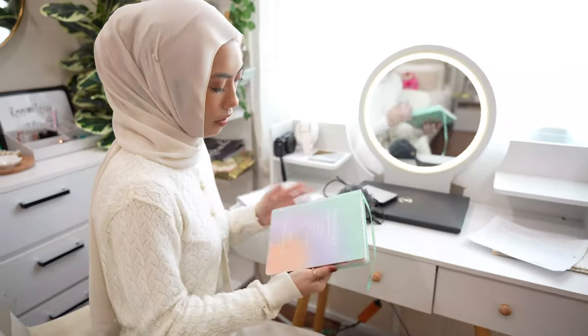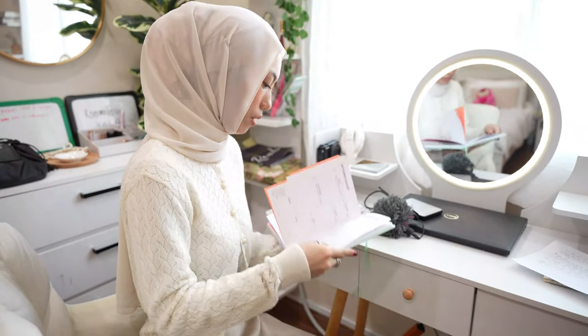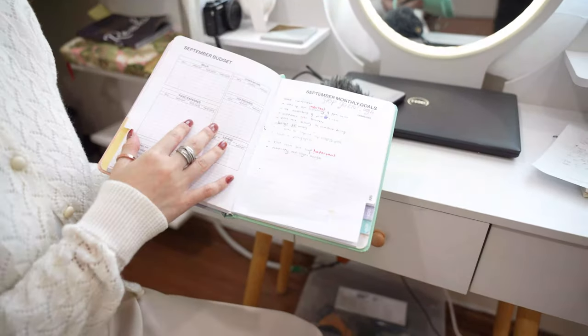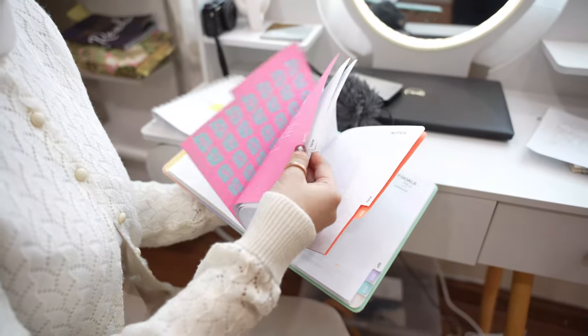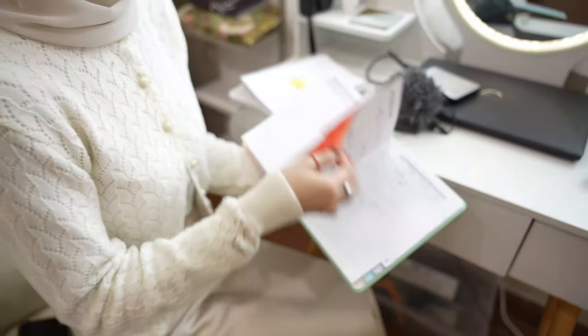This one is 5 daily reminders. Right now is September. Let's see my September. Oh my god, so many things not accomplished yet. When's the most busy month? Okay, I think the most busy month for me is August. September is quite chill actually.